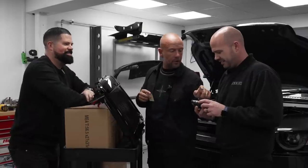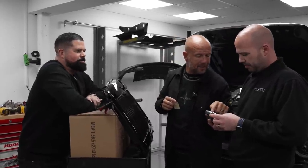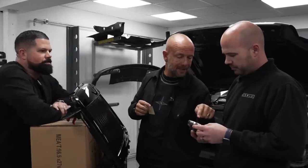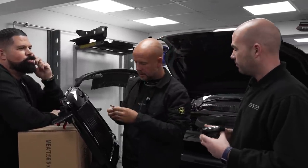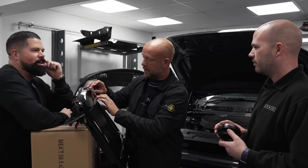Here we go. And you know what? I think our supplier actually has stealth versions of these. So if we could get a stealth version of that and then the orange ring around the outside, that's a nice little touch.